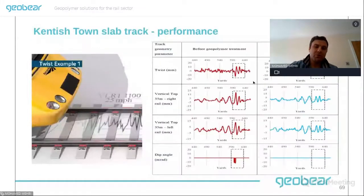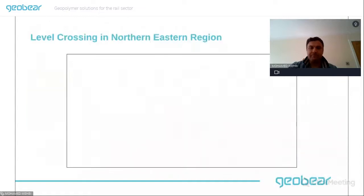We've also looked at track geometry recordings before and after, from the measurement train, and we looked at different parameters in the track geometry: twist faults, vertical tops, and dip angles. The red curves represent the readings before the treatment, and the blue curves represent the measurements after the injections have taken place. The dashed areas are where we actually applied the treatment. You can see before the treatment there were very high values on the twist, vertical top and dip angles. After the injections, you can see a substantial improvement in those parameters, to the point that we even eliminated the presence of dip angles altogether.